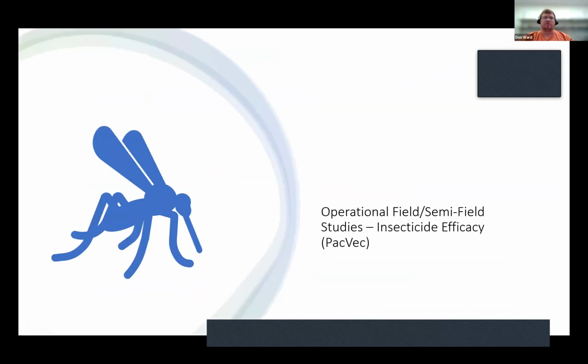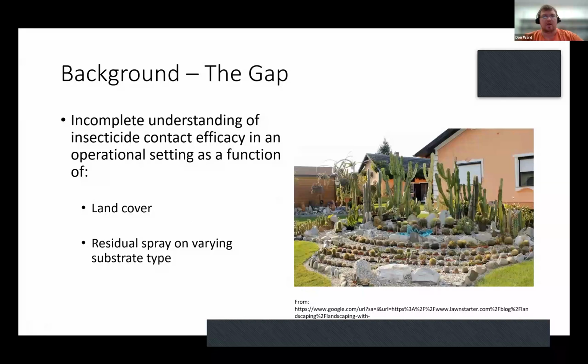Moving on to the work that I'll be funded with the PacVec project, my operational field and semi-field studies for insecticide contact efficacy. We really have an incomplete understanding of insecticide contact efficacy in an operational setting as a function of both land cover and as a function of residual spray on varying substrate type.